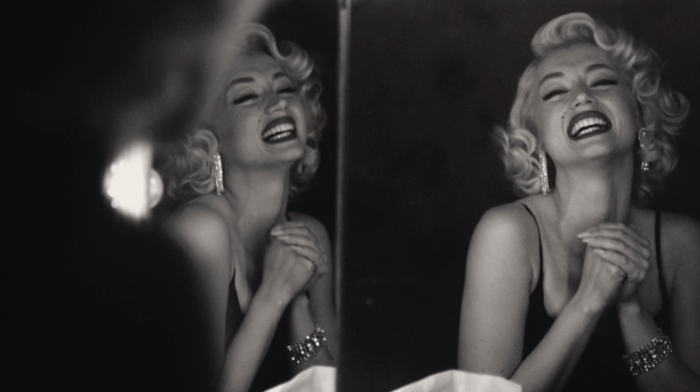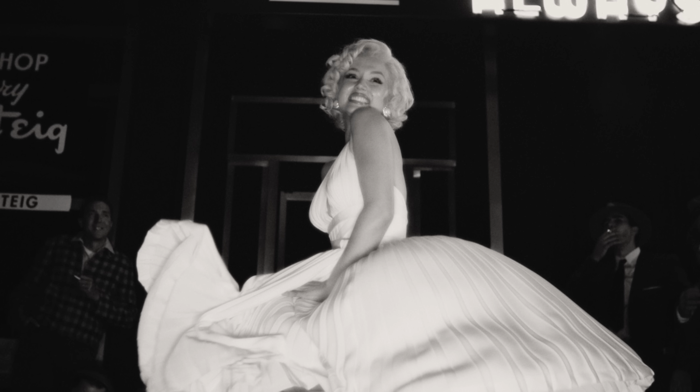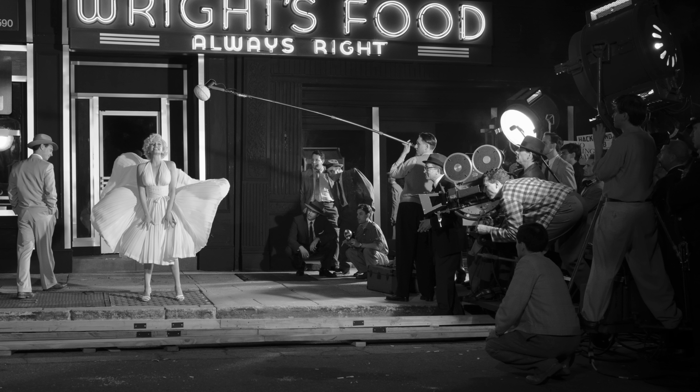Andrew Dominic created a document of like 750 pages that were images from her life, and we recreated those images potentially on a scene-by-scene basis. I don't think the whole film has those images, but we use those images as reference for our costume design, our production design, and our cinematography.